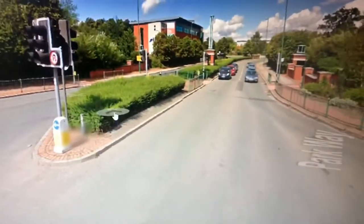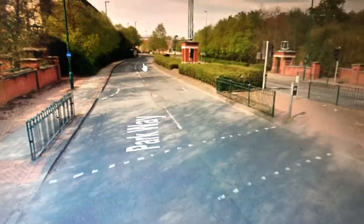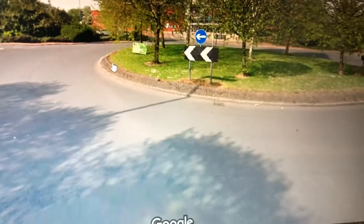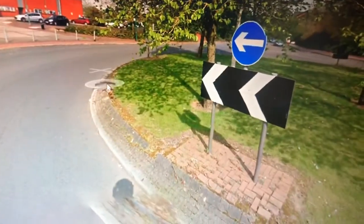Anyway, we're now commencing our journey on the 42 from Morrison's Rubery, first up to Hollymore Way and then on to Westheath.